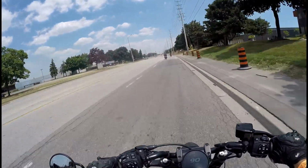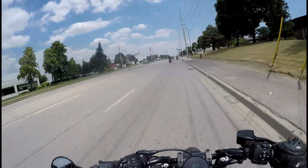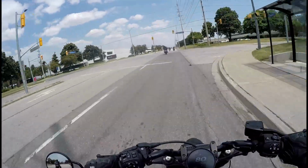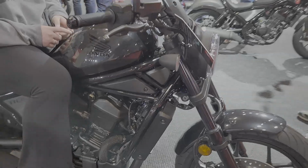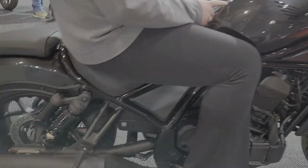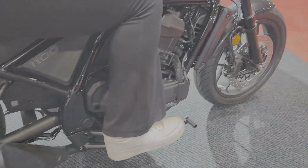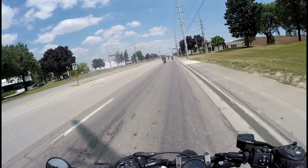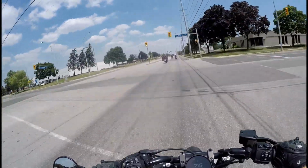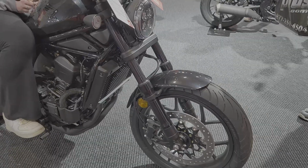So my daughter's number one pick for what she wants as a starter bike is actually the Honda Rebel 1100. And already right there, 1100 is a no-go. She does like the way it looks. She likes the Rebel look, but she likes the look of the 1100 over all the other ones, because it might have had to do with the color that was there, but everything's a little bit bigger on it. Like the tank is a little wider.